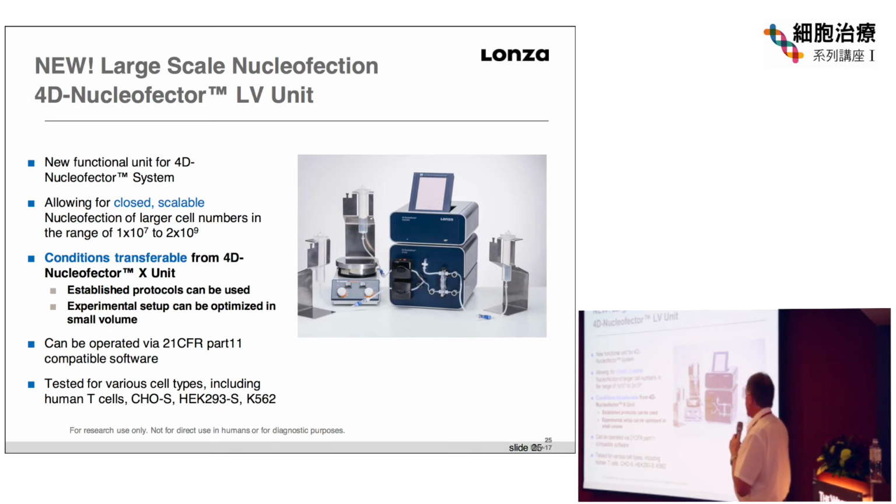It can be operated with our 21 CFR 11 compatible software, and we've tested this out on a variety of cell types, including human T cells, human CD34 plus cells, and a variety of cell lines.